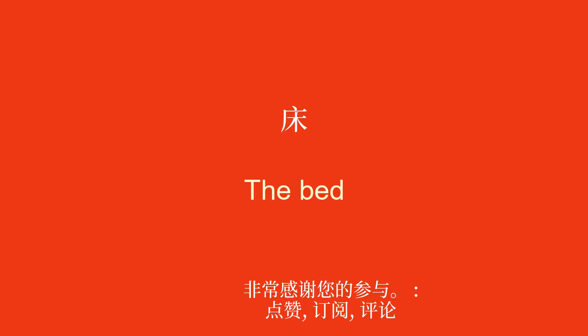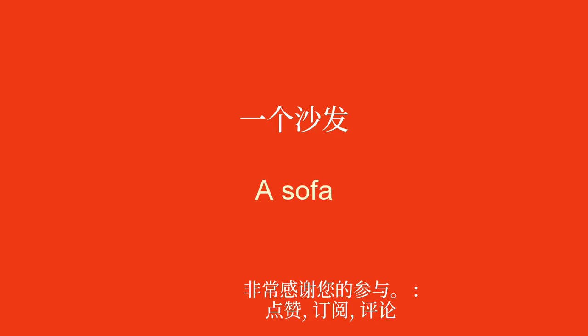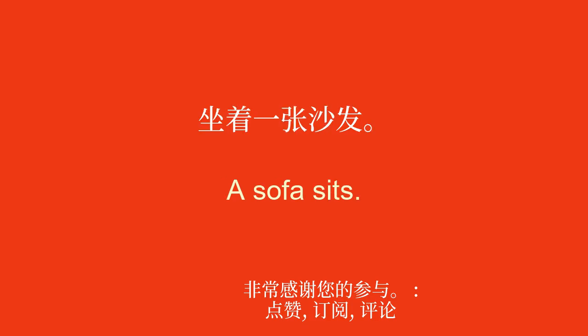The bed. The bed is made. A sofa. A sofa sits.